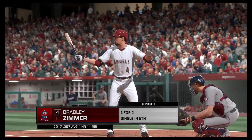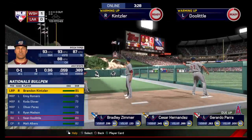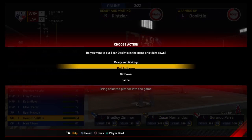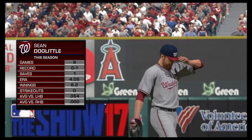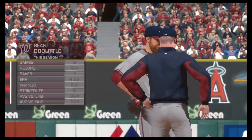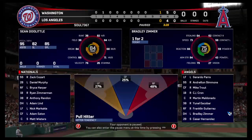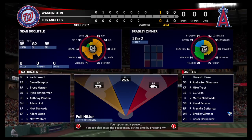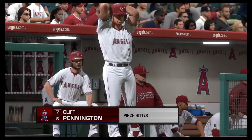At the plate, Bradley Zimmer. He'll see what he can do leading off the home 8th. Designated hitter, Bradley Zimmer. Sean Doolittle will come on in relief now as he'll make his 10th appearance of the season. Cliff Pennington will pinch hit here, and he's the potential tying run.